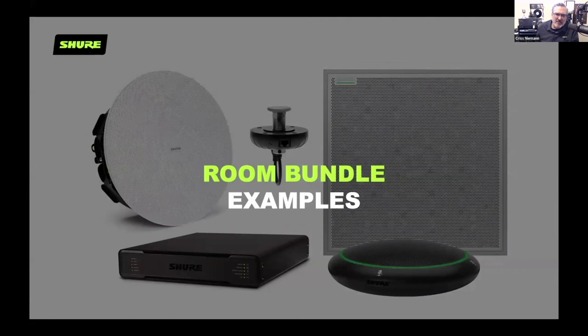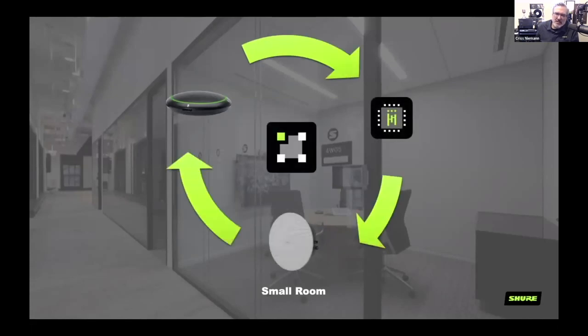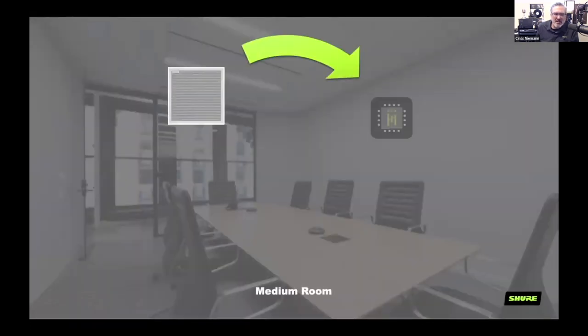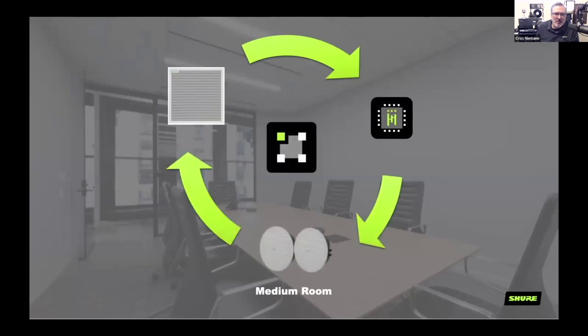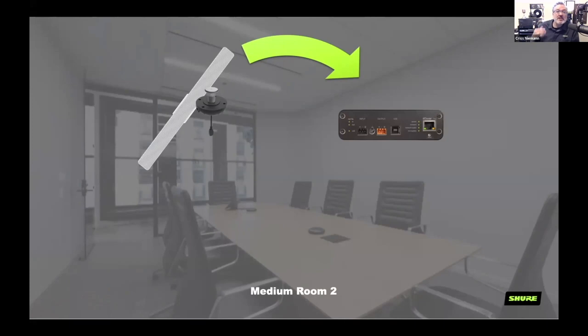Here's some examples of that. From the small room with a 310 maybe, going to IntelliMix Room for processing, maybe one single loudspeaker, again, all designed and deployed with IntelliMix Room. What about a medium-sized room with an MXA910 going to IntelliMix Room? A couple loudspeakers, no problem. We've got that covered. What about an MXA710 with a mute button? This time, let's use an Annie USB. We didn't talk about this product, but this actually allows for the 710 to do the heavy lifting, right?